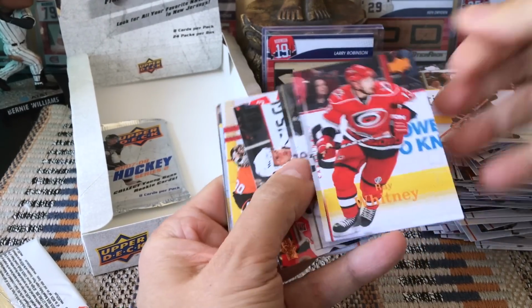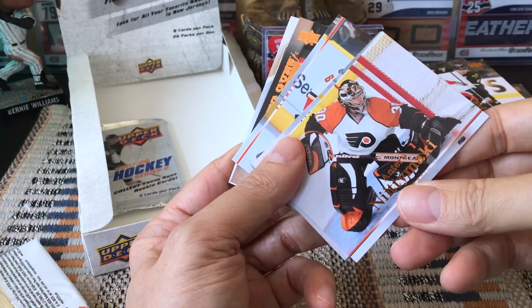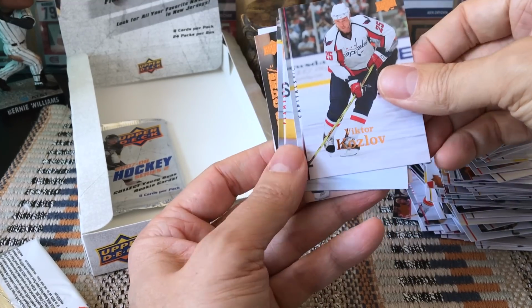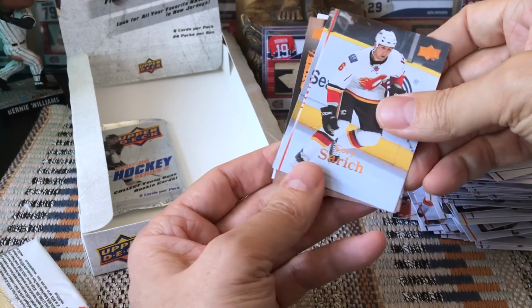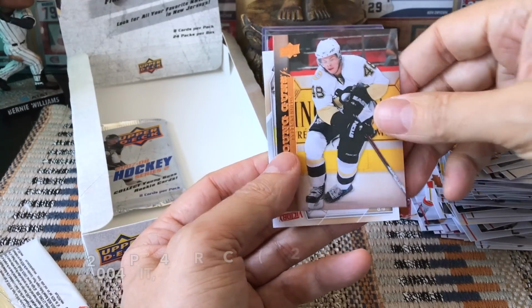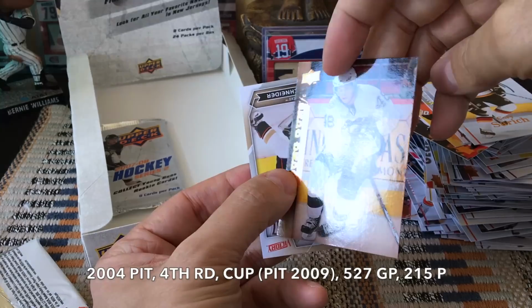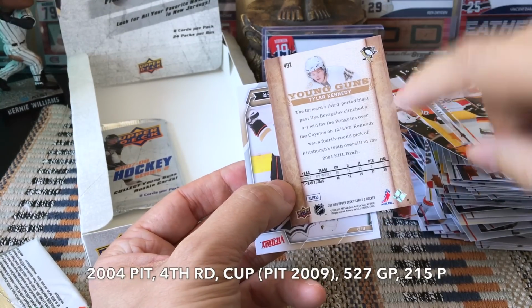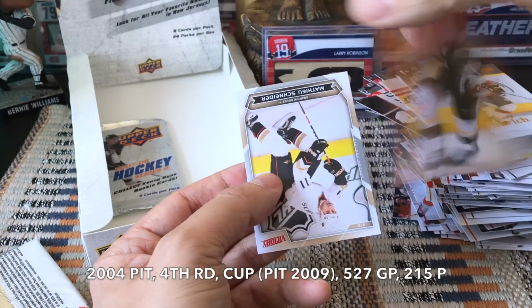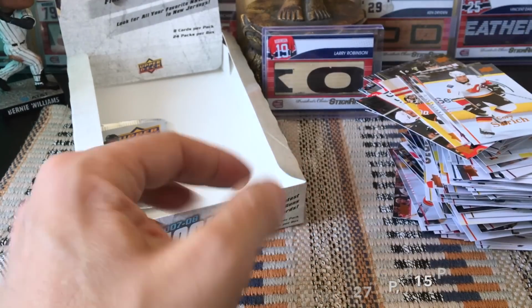Ray Whitney. Mike Modano. Tomas Plekanec. Niedermayer. We have another young gun. So it probably is our last young gun, I'm guessing. And it would be, oh, it's Tyler Kennedy. Not bad, not bad. He was one of the Cup champs of the Penguins, actually. I believe 2009 champs, unless I'm mistaken. And then there's Matthew Schneider.